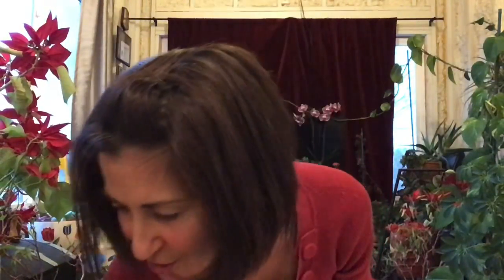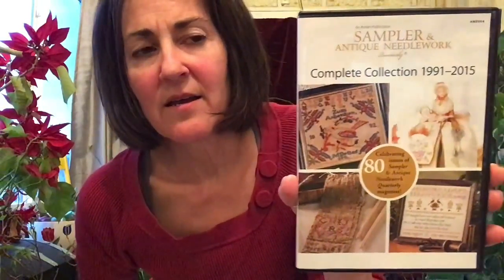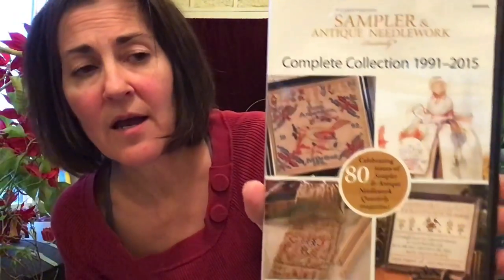And the last thing I'm going to show you is a project that I have been thinking about starting for a really long time. And it came out of this CD. If you're a sampler lover and you want a bunch of beautiful samplers at an extremely reasonable price, I think this CD cost maybe $30 or $40, but it's 14 years, 80 issues, and I did comb through this and I located a sampler that I've been thinking about starting for a really long time.